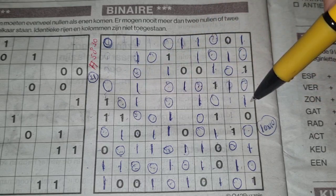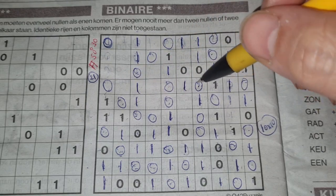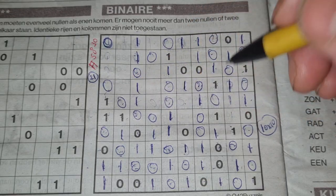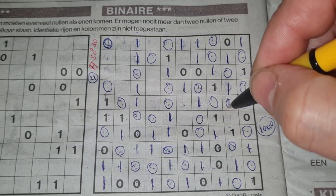1, 2, 3, 4. 4 ones we have here. If I place number 5 here, then we have 3 O's in a row, in this row. Not allowed, one of the rules, so this can be 1. This should be no.